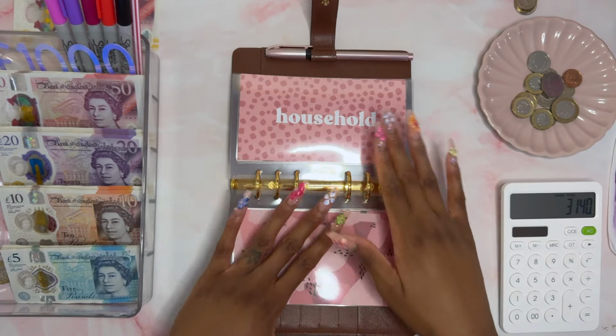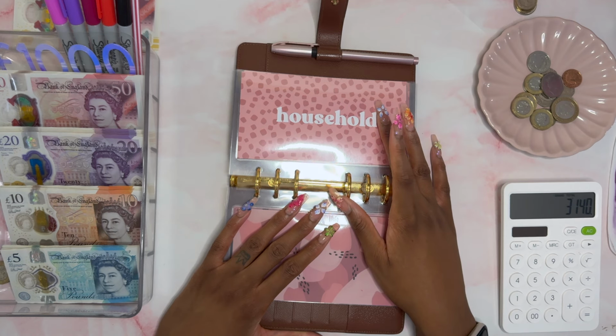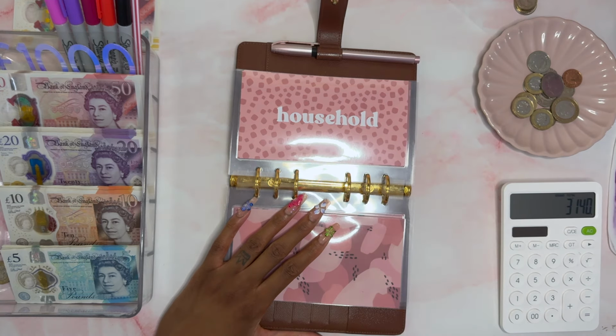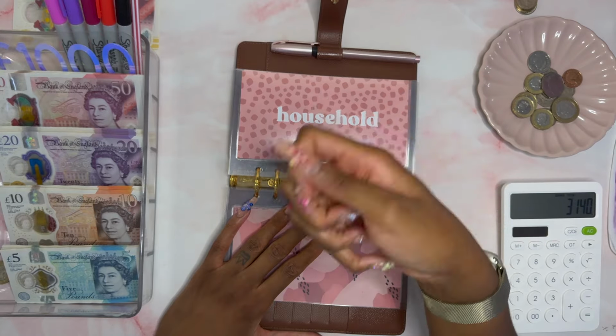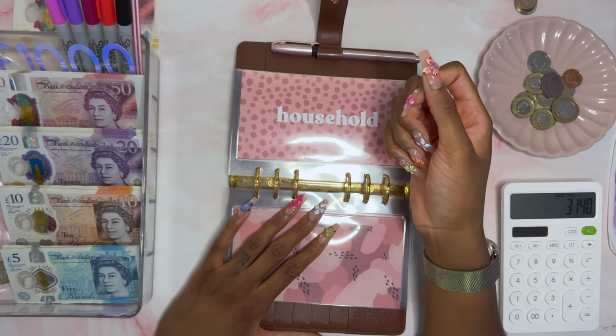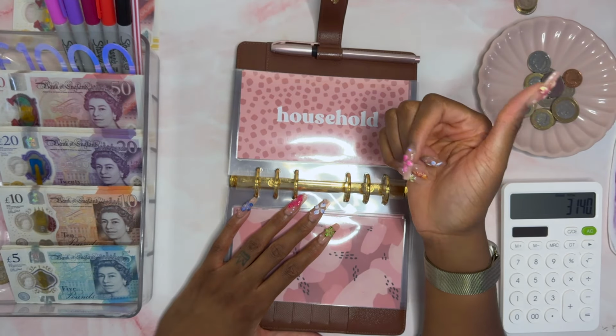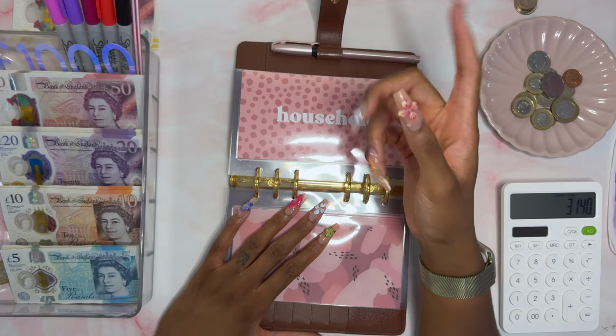And then, oh, this is a new one. This is a new category, household. So this is gonna be for basically anything that I use to clean my house or clean the things in my house. So that includes, like when I did a big shop at Tesco's the other day, I got bin bags, the mop refill pads for the Flash Power Mop. What else did I get? Dishwasher cleaner, washing machine cleaner. And I got something else.